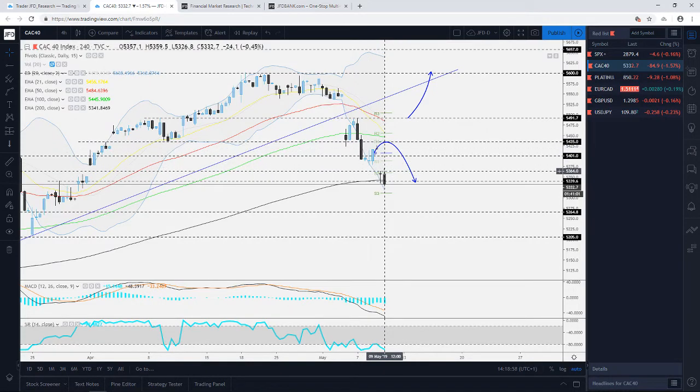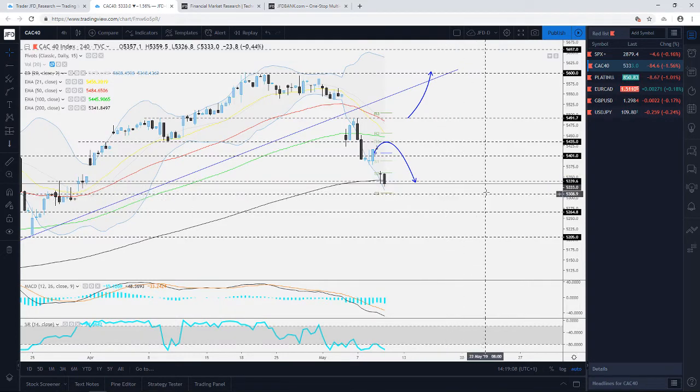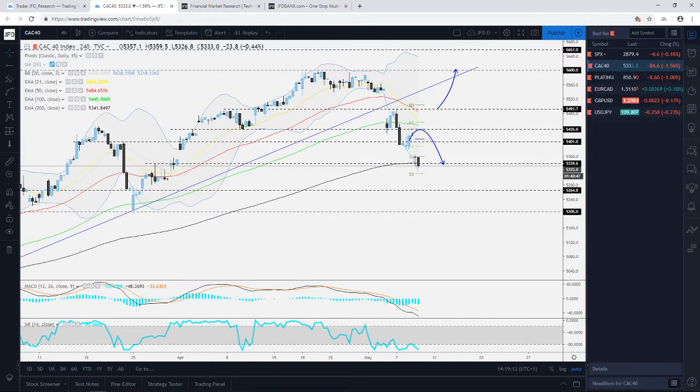As you can see, the index sold off nicely and continued to sell off today, and now it's dropping below this key area of support that I was talking about, the 5,340, which is around the 200 EMA here on the 4-hour chart. Now that said, of course, let's see how this day is going to end and where this day is going to close.